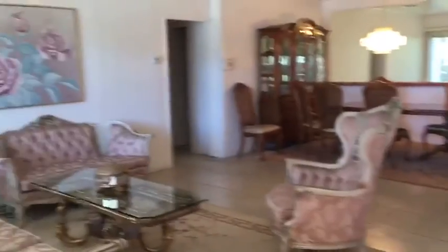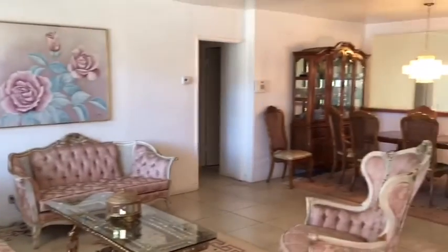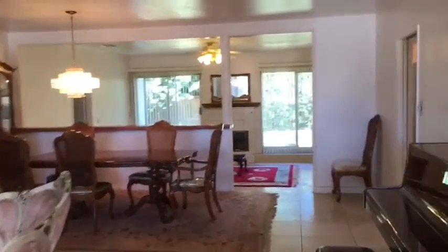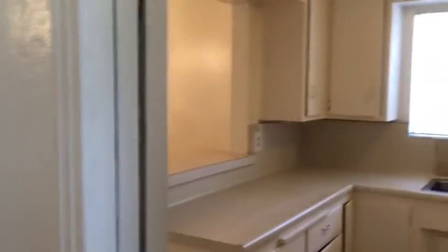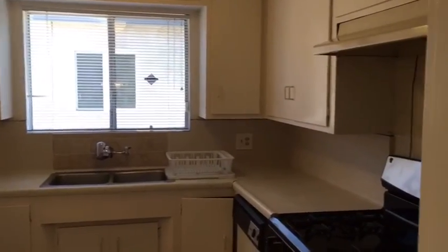Your first look is at a very open living room, formal dining room, and family room with fireplace. Off the living room is the kitchen and dining area.